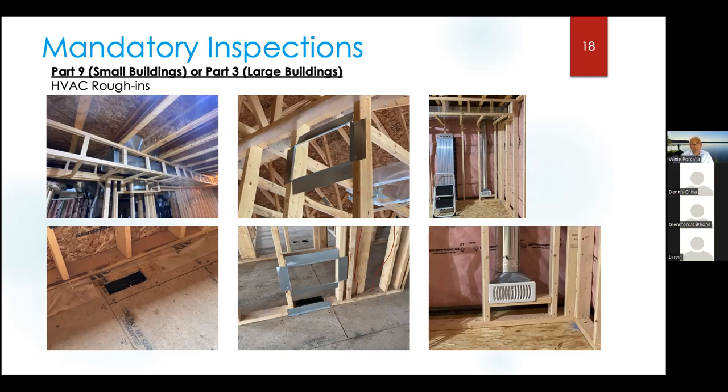Kasi karamihan na basement, karamihan mga bahay ngayon, pag ginawa, hindi unfinished lagi ang basement eh. Tapos yung mga ducting niya, nakaabang lahat, nasa ceiling lahat eh. So pag i-finish mo siya, mas maganda, ibaba mo yung iba, yung 50%, ibaba mo siya para magkaroon ng magandang circulation ng hot and cold.